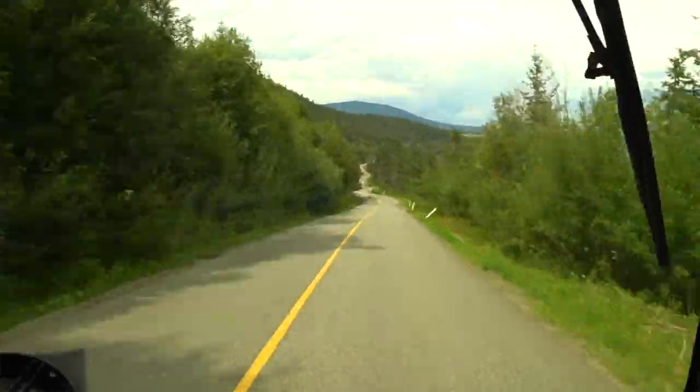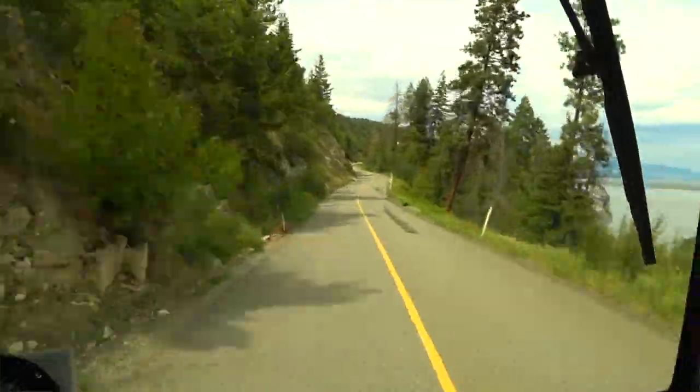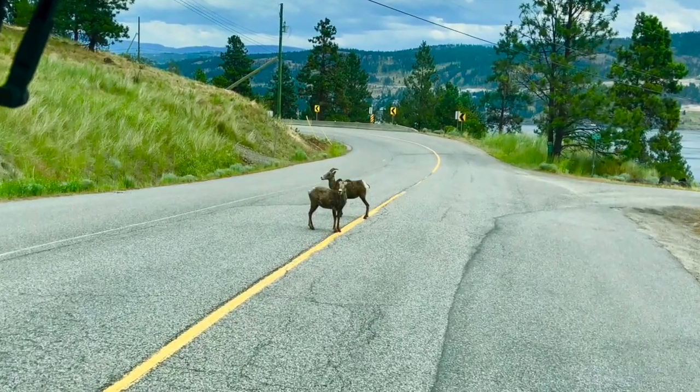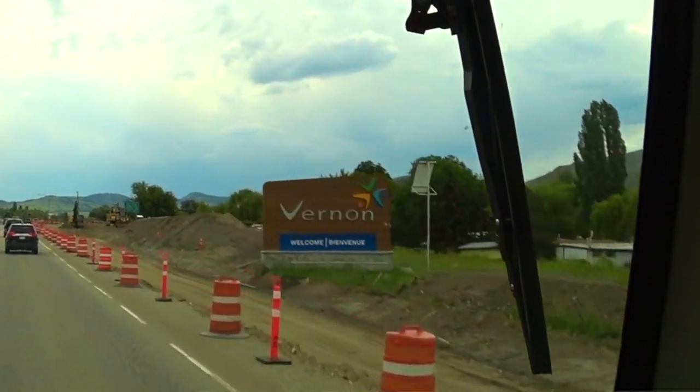So we left Kelowna, British Columbia today and drove up West Side Road along Lake Okanagan all the way up to Vernon. It was a really turny road, but it was pretty smooth and it was beautiful right along the lake there. It was great. We got to Vernon and did some groceries, got some fuel, and then a really crazy rainstorm came out of nowhere. It only lasted a few minutes, but it was really crazy.